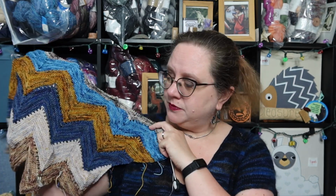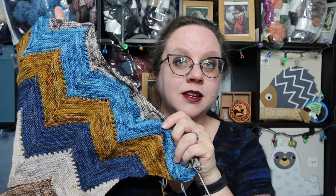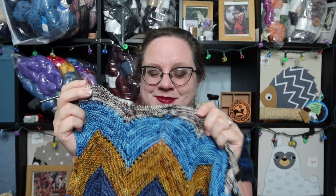Not that it matters much. That side you see, this side you don't. Details. So here I am, and I don't remember what this is. And then I found out. It is the Solstice Wrap by Amba O'Brien. And I have done one more garter row because I pulled this out yesterday.